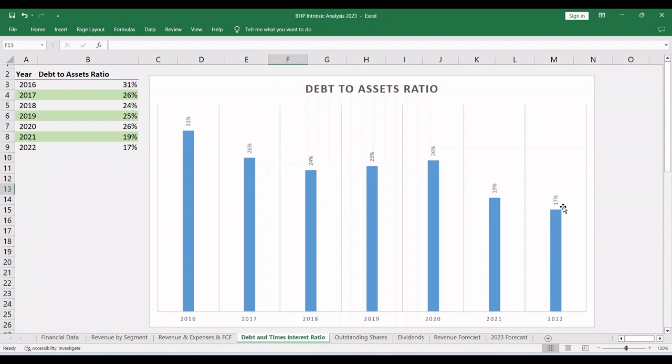Moving on to check the company's solvency, we see that the debt to asset ratio is also decreasing since 2015, and in 2022 it's only 17%. This low debt to asset ratio, along with the revenue growth, in my opinion, is an amazing performance, because having only 17% debt to asset ratio means that this company still has so much room for growth backed by debt.